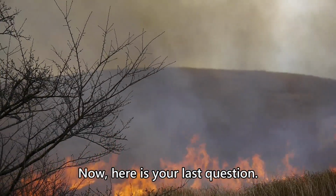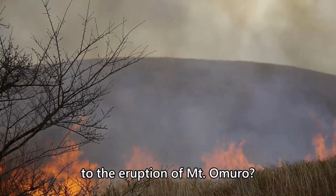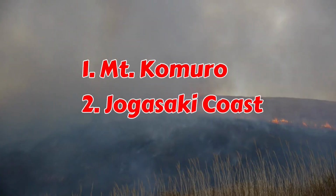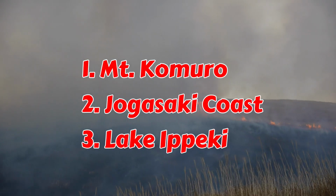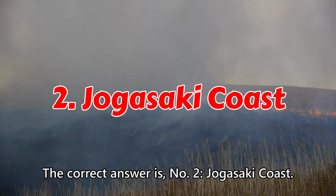Now, here is your last question. Which of the following is directly related to the eruption of Mount Omuro? Number 1, Mount Komuro. Number 2, Jogasaki Coast. Number 3, Lake Ippeki. The correct answer is number 2, Jogasaki Coast.